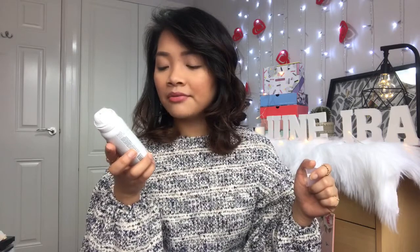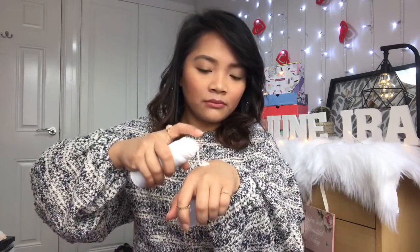I haven't tried... Oh, it smells so nice. I haven't tried a foaming shower gel before. I think you need to shake it before spraying it or pumping it. It doesn't look like a foam. Oh yeah, it's foamy and it smells really nice. I really love it. I will definitely try this product.